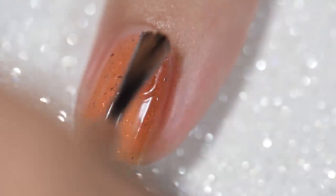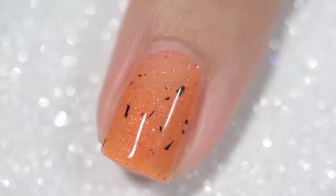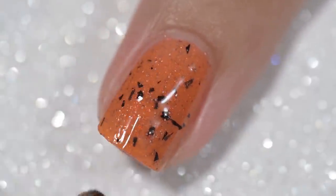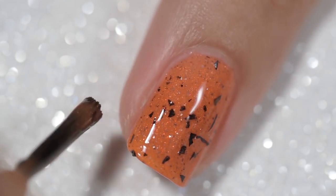It went on very smoothly and very evenly. It stayed exactly where I put it. I had no application issues whatsoever. There was no running, no pooling, there was no staining. The black shreds and the flakes do come out of the bottle really easily. I didn't have to do anything. This polish sat for maybe a week before I was able to swatch it. And as you can see, everything just came out of the bottle and gave a nice even distribution of flakes.